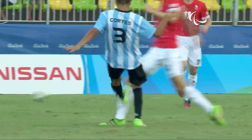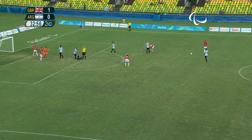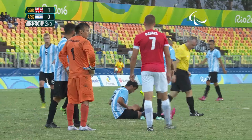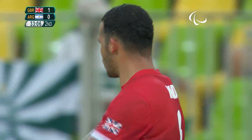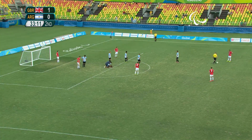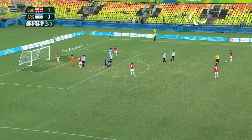Morana's got a sore groin, I think. Doesn't look so good for Mariano Morana. Becomes merely a question whether he's going to get through the next 27 minutes. That's all that's left of these Paralympic Games for these two teams.